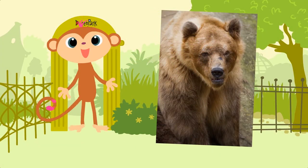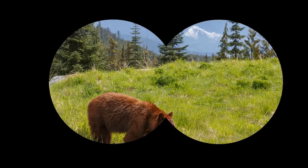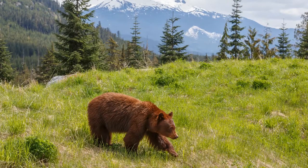Would you like to learn more about bears? Where are bears originally from? Can you guess? Yes, well done! Bears are living on mountains with lots of trees.